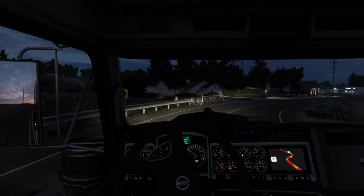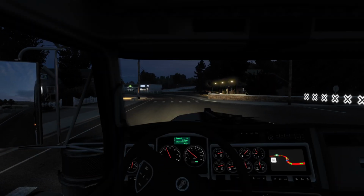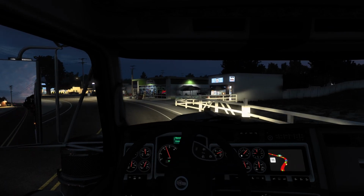Just take it nice and slow through town here, because we gotta go pretty wide, because the trailer is still a little long for some of these corners.